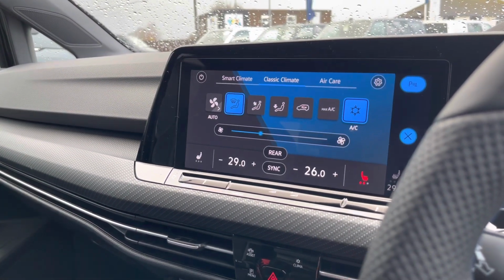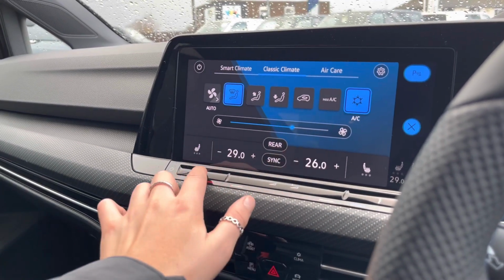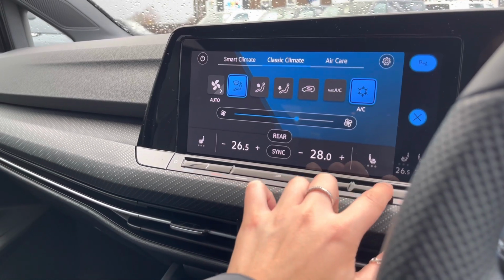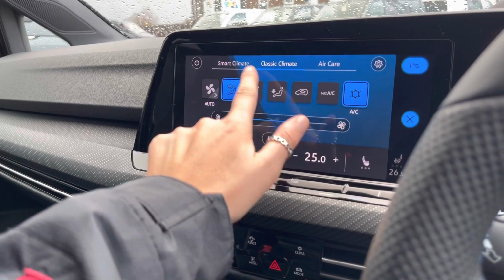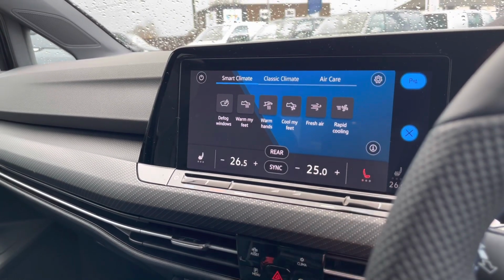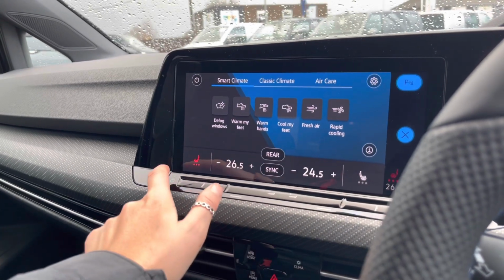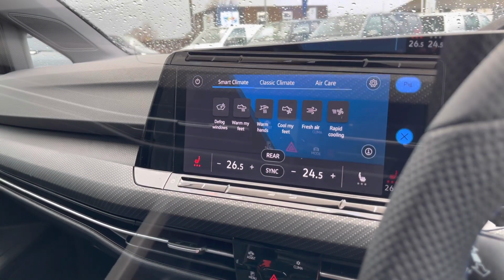Then here we can access your 3-zone climate control to ensure full car is always comfortable. So it's all digital, it's all done on this screen. It's nice and easy to use, so both yourself and your front passenger can be in control of your own temperature settings to save any future arguments. You've got your smart climate and your classic climate. Then you'll also benefit from the winter pack, which includes your 3-point front heated seating, as well as your heated steering wheel to keep you nice and cozy in the colder months of the year.